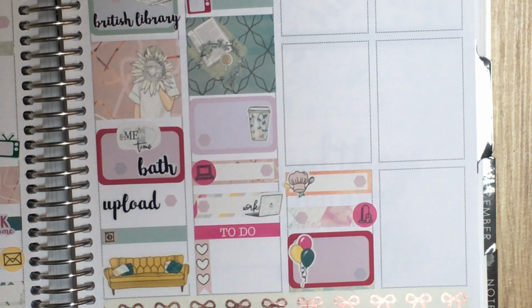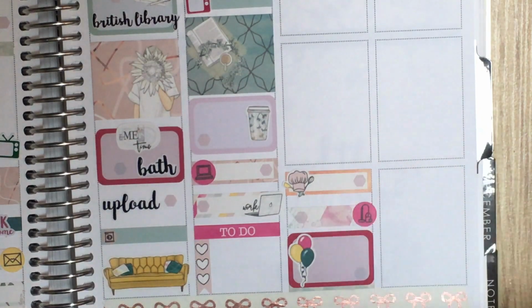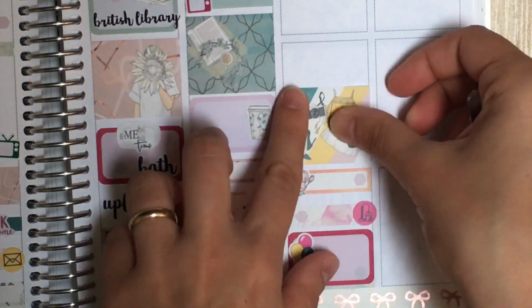And then I literally don't have anything else to put in there. So I guess I'll just leave it. Am I going to leave it? Well, maybe I'll put, because these are kind of like to-dos and little things, maybe I will put a decorative box in. I don't really like this decorative box, but I think I'm probably going to end up having to use all of them, so we're going to use this one, even though I don't like it.